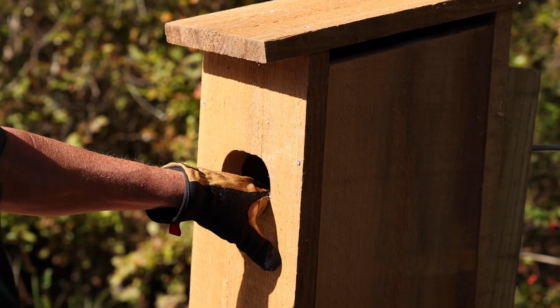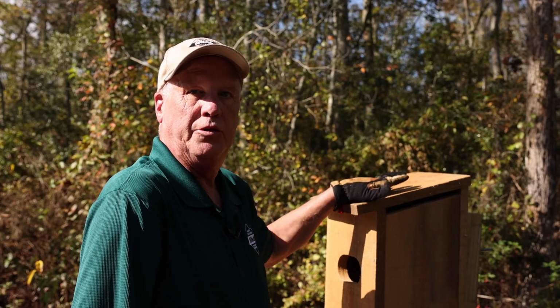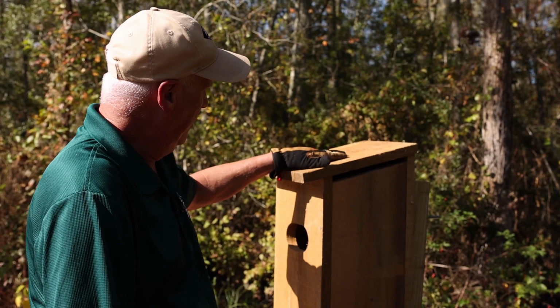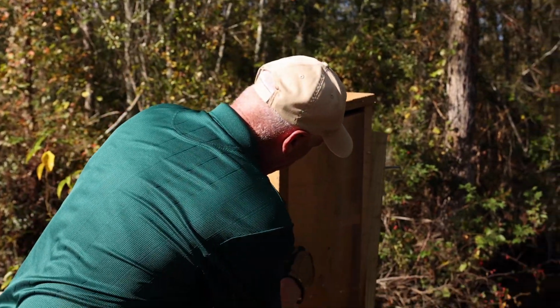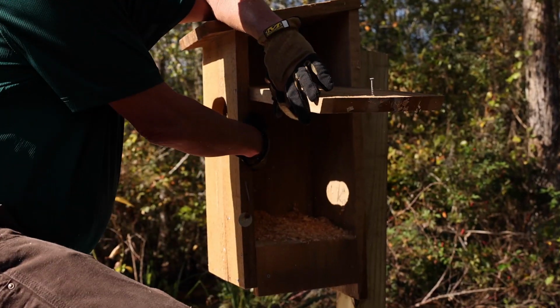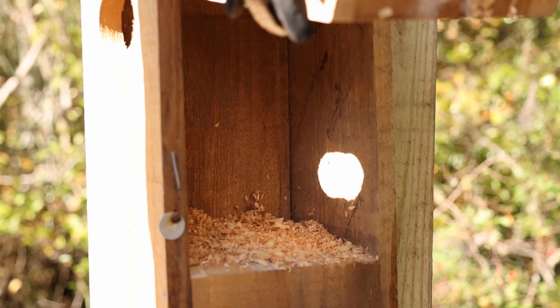We always suggest people use rough cut lumber. If you do use smooth lumber, which is okay, but we prefer the rough cut lumber, what you would need to do is nail a piece of hardware cloth on the inside of the box right here to give them a little bit more grip to actually get out of the box.